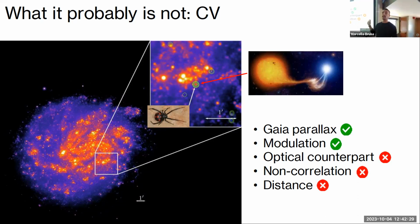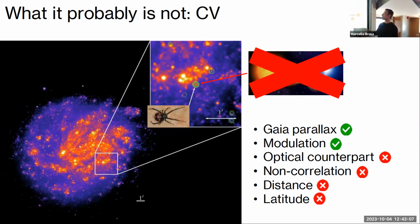And the Gaia parallax accuracy is very poor, suggesting that this is just something like, okay, Gaia can retrieve parallaxes for quasars too, but that doesn't make much sense. Furthermore, the distance itself would put this source around 2 kiloparsecs from us, which, if you add the latitude to these sources, would put it in the middle of nowhere, basically. So a cataclysmic variable in the middle of the empty space doesn't make much sense. So we can fairly say that, nah, this is not a cataclysmic variable.